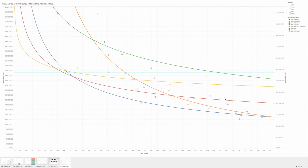The quick conclusions to wrap up: if you're going to get a Sport model and you can afford the money, get the 987 Gen 2 Sport, because it's got a much flatter depreciation curve. The 987 Gen 1 Sport is basically going to drop into base price territory if you buy that and put the mileage on. According to this, the 987 Gen 2, base or Sport, is probably the one that I'd recommend.